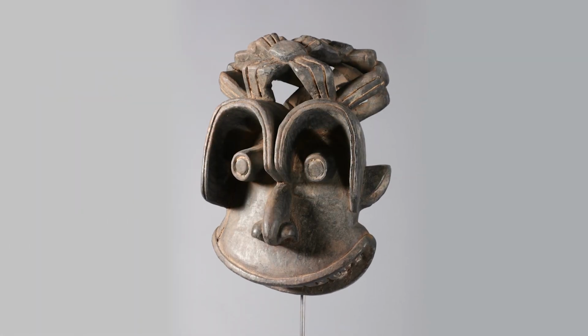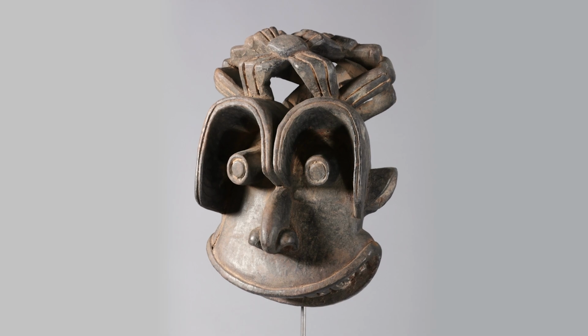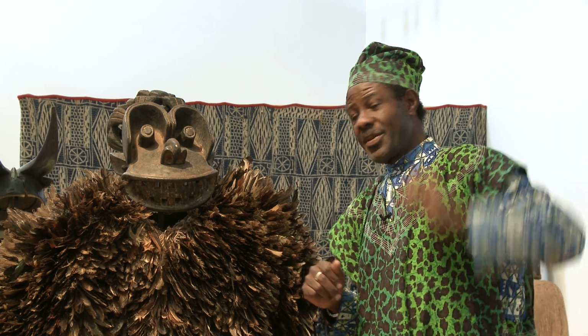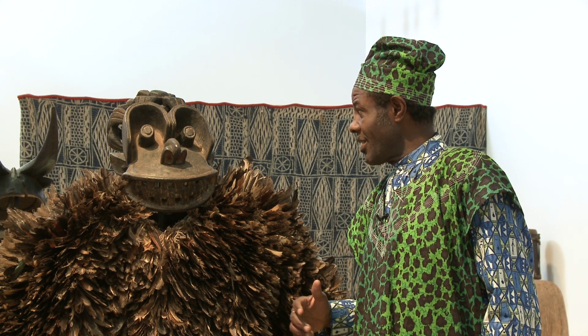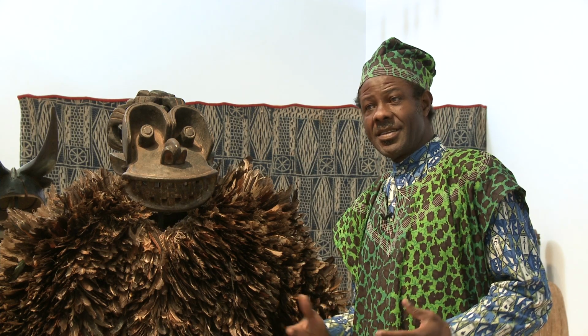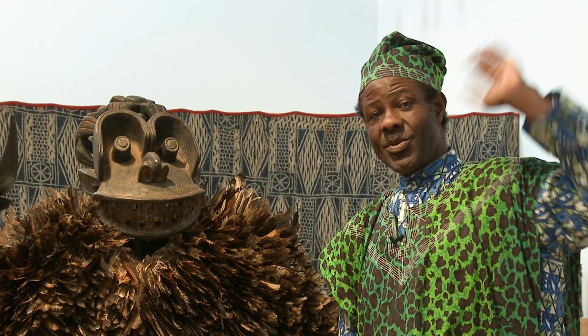This is the most powerful object of the collection. It's a leader mask. The eyes of the mask are looking straight up, which means the dancer will be getting communication with the ancestors who passed.